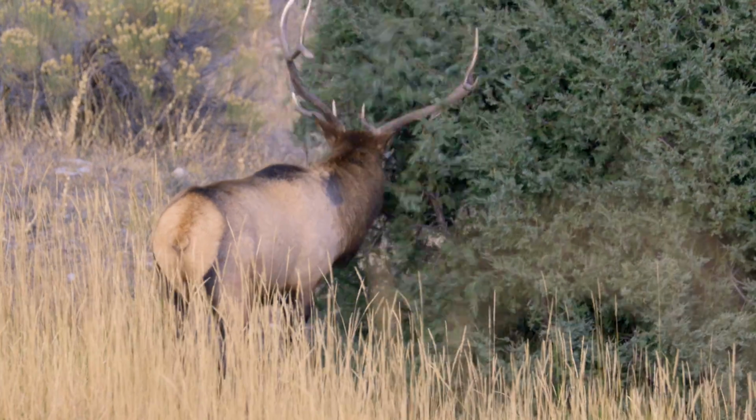Now, one of the beauties of Wyoming is that in most units, not all, but most units, the units in the Bighorn Mountains are an exception to this rule. Just about all of those are an exception, and there's a few others. But if you draw a tag, in most units, you can come and hunt the archery season, which is September 1st through September 30th. And if you don't harvest during that period, you can come back during the rifle season.